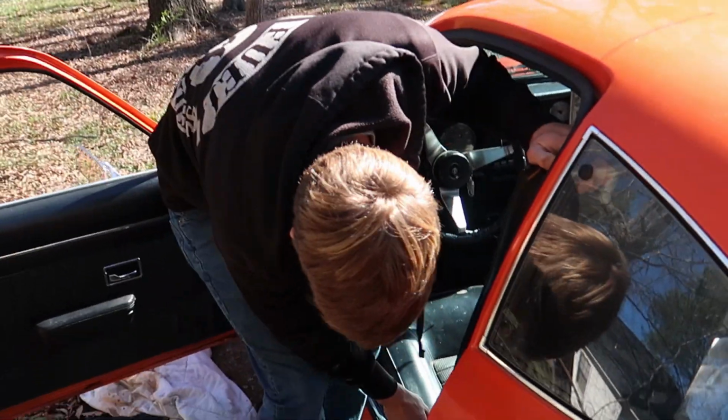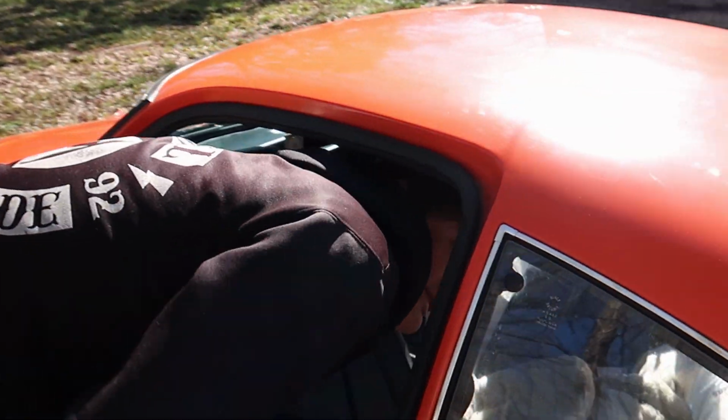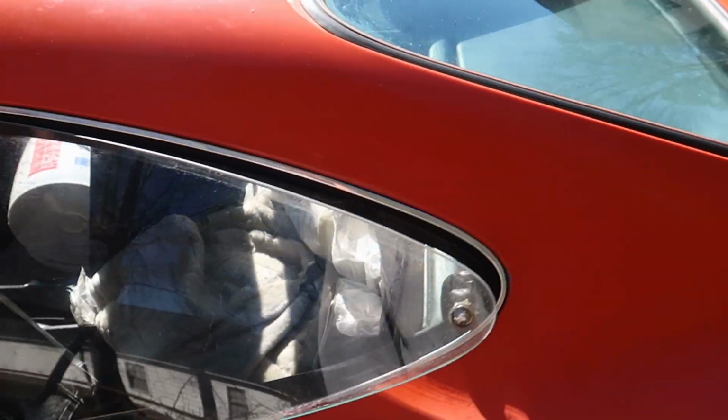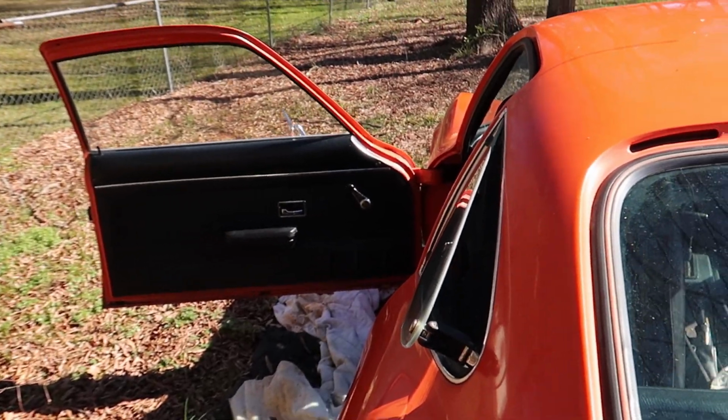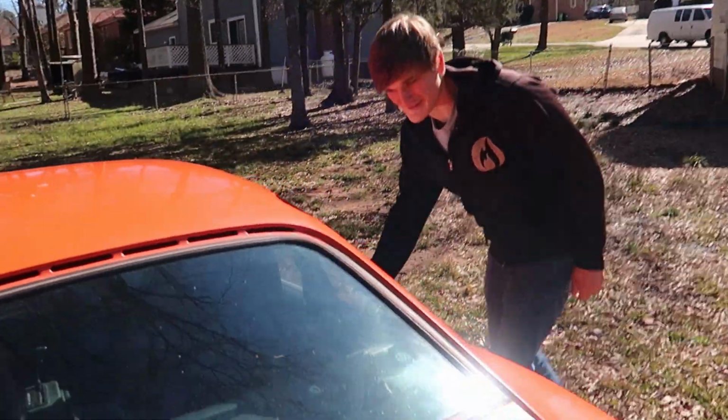Oh, check it out. Boom. Boom. That's the air conditioning system right there. We'll leave that open so it can air out a little bit because it definitely smells like something's dead in there.